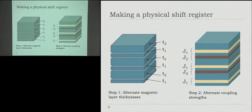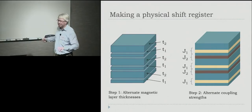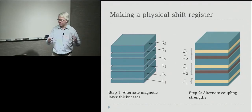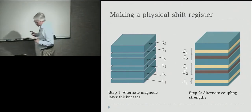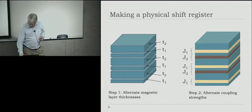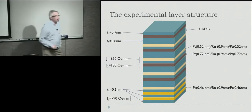So we're going to go thin, thick, strong, weak, or J1, J2, T1, T2. And those of you with a materials background will notice that this structure here breaks inversion symmetry. I could turn this thing upside down, and you would know that I'd done so. That's an important way to understanding how you get physical shift registering out of that. So before we look in any more detail at how that works, let's just look briefly at the materials.